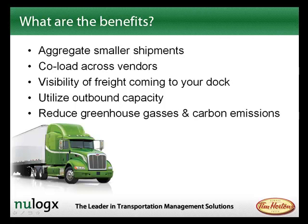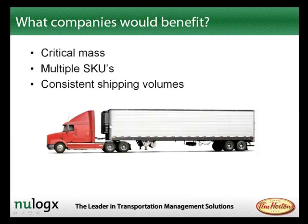If we're looking at the types of companies that would benefit from such an inbound program, could you give me an idea which companies would benefit the most? Well, we firmly believe that everybody should be looking at their inbound and working to understand it. But traditionally, three factors are probably critical: mass, multiple SKUs, and consistent shipping volumes. Every program has many, many variables, and we've seen it work for many companies.